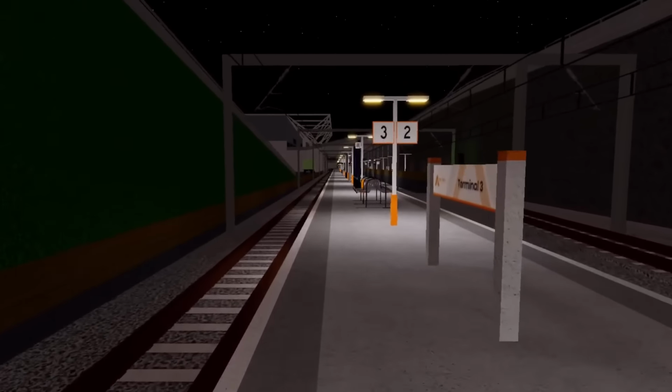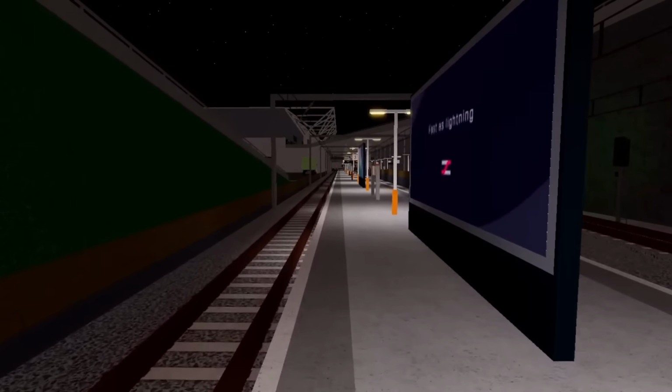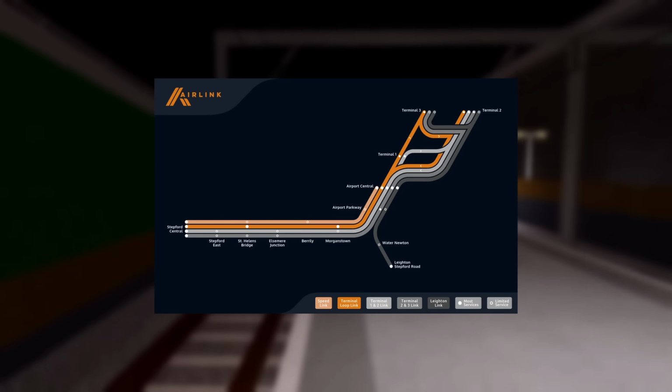Airlink's purpose seems to be an airport express service, similar to that of Gatwick or Heathrow Express, because it provides a fast service between Stepford and Leighton and the airport.